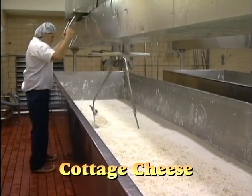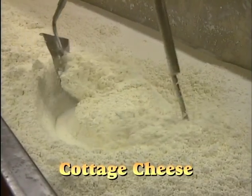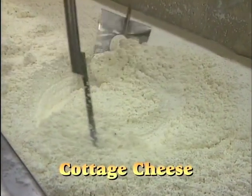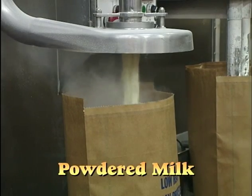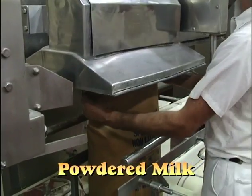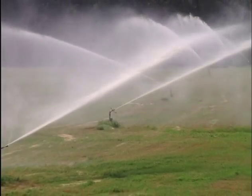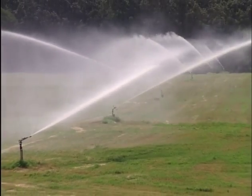Cottage cheese is formed when a starter solution is added to heated milk. The liquid, called whey, is drained off, and then the cream or milk is added to the curds to make them moist. Powdered milk is another important product that's used in ice cream, candy, and other foods. At the processing plant, they don't waste anything. The water that's removed when making powdered milk cleans the plant's facilities before it's recycled outside to feed the soil.